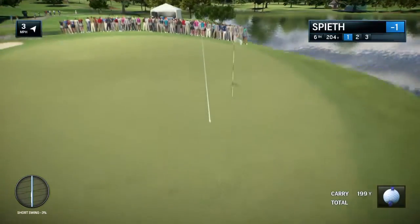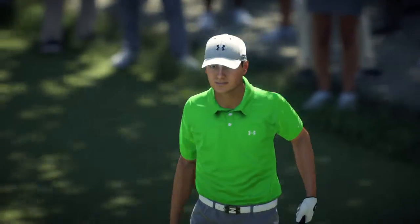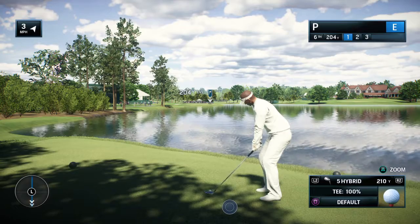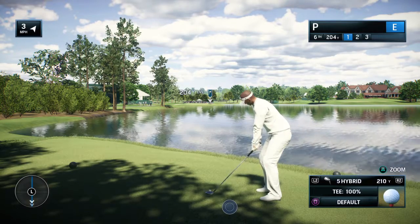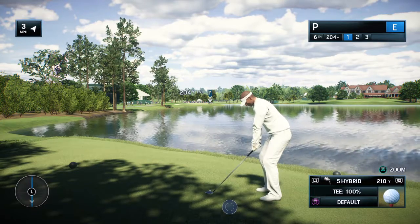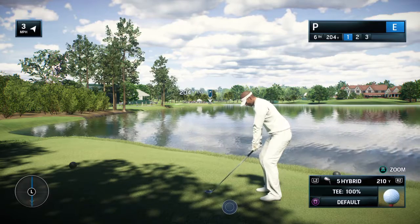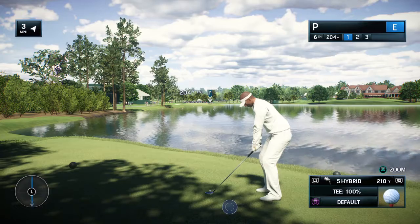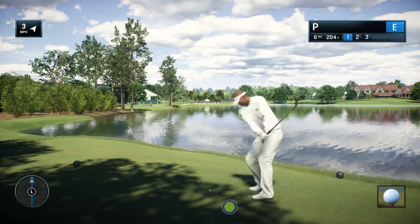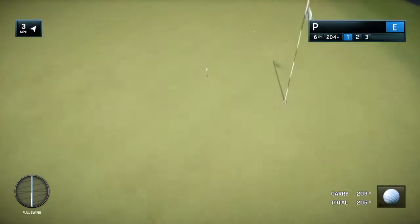This is looking really good. So a chance for birdie after another solid approach shot. Another good swing, and it looks like, Frank, another really good shot.